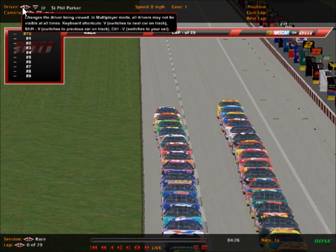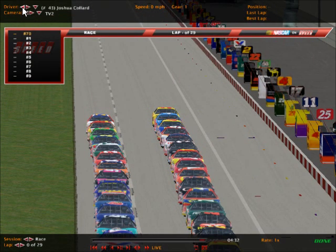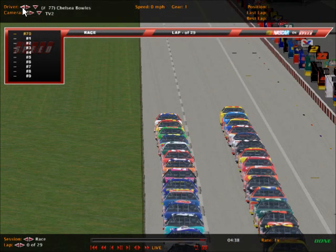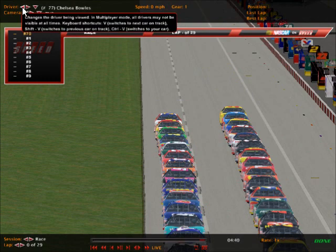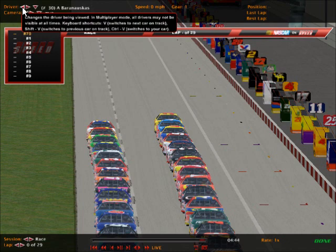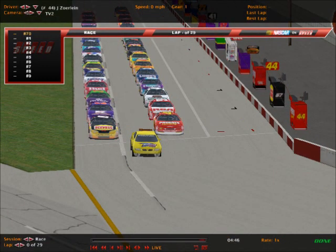Next row down, we'll have car number 81, Nick Baxter, and number 5, Phil Parker, sitting alongside. Going the next row down, we'll have car number 43, Joshua Collard, in the STP Pontiac, and number 77, Chelsea Bowles, in the Jasper Engines Ford. And starting shotgun in the field will be Audra Baranauskas in car number 30. She's in the Pennzoil Pontiac.